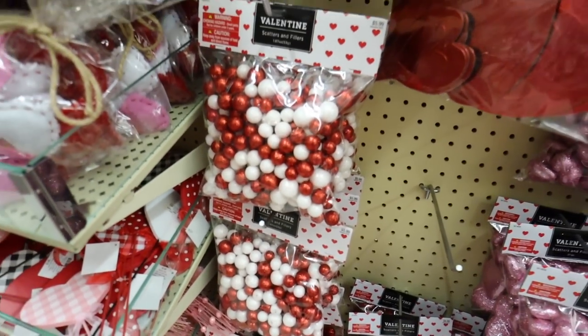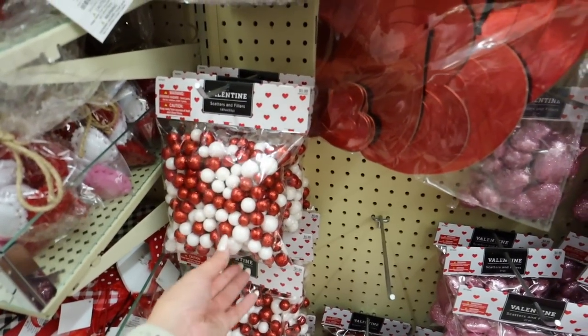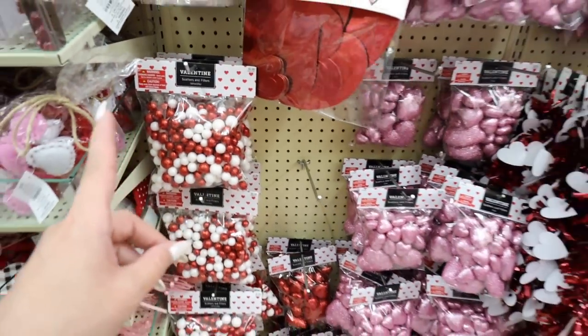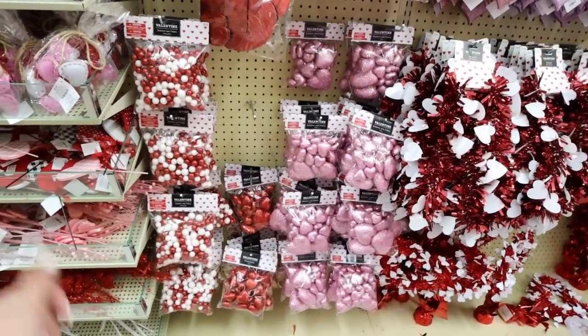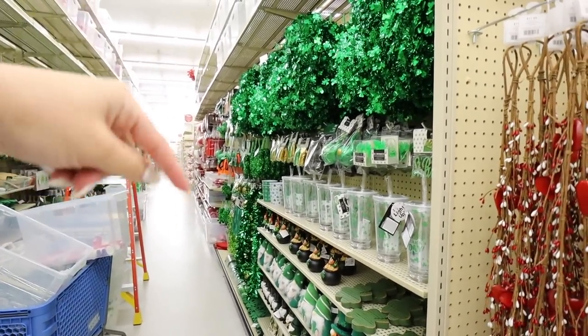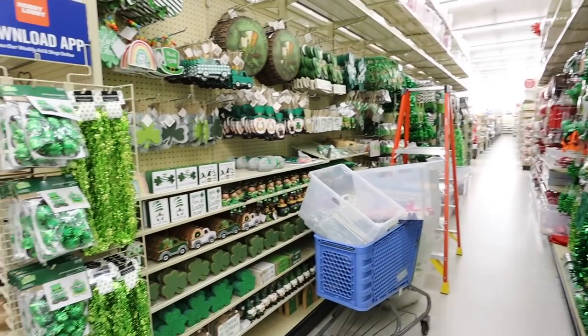And then they have these red and white balls, which I feel like would be great for Christmas as well. So when this stuff goes on clearance, maybe you could pick them up for Christmas next year. Just a thought. They do also have out all of their St. Patrick's Day stuff, so please let me know down below if you want to see a video on this.